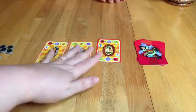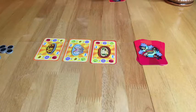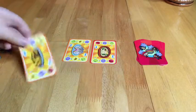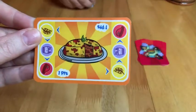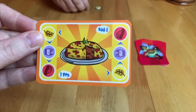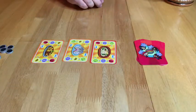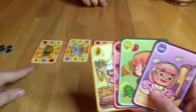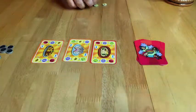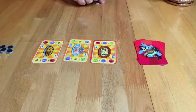Basics of the rules is essentially you are people cooking meals to try and impress the judge. Six points to win. Each card has a point value, as you can see on the card there. It doesn't matter if it's upside down, it's the same points. You have a set of four cards that you choose from. You have to match the ingredients at the start of each thing, and your opponent has to guess. If they guess wrong, you get the point. If they guess right, they get a point.